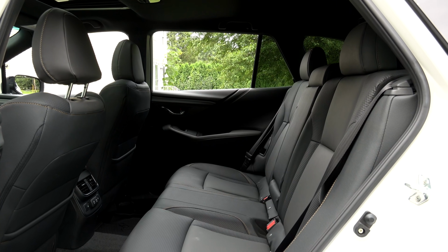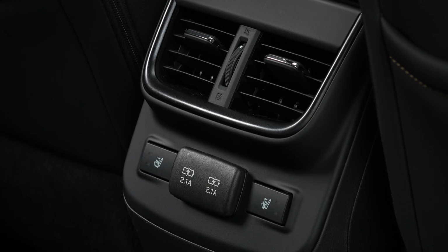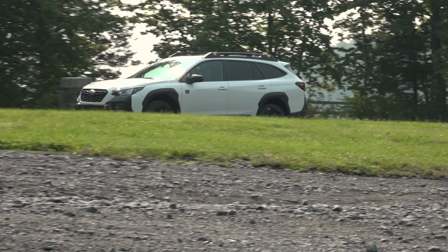For under $40,000, this feels really well stocked and super smart. I can see why owners fall in love with the user-friendliness. But somehow, we need to convince Subaru to reprogram the CVT.